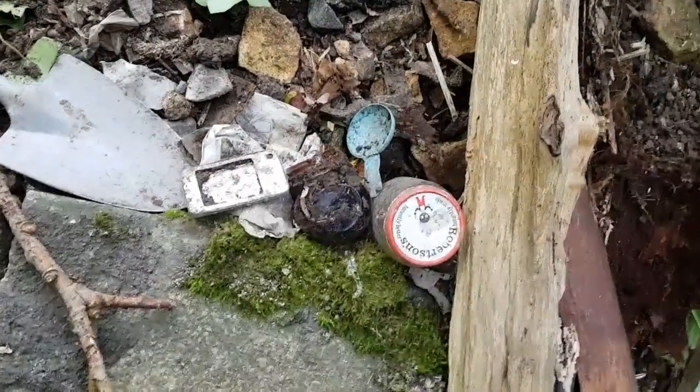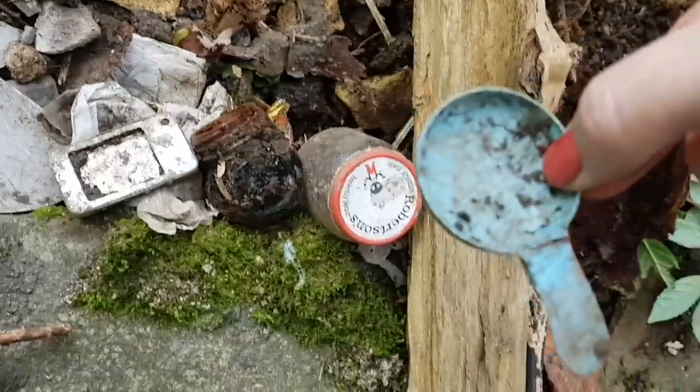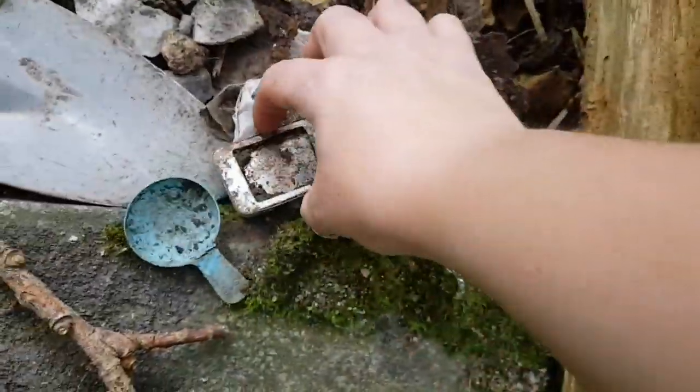So I've come across a little shoal of exciting things here, so I'm going to dig some of them up and I'll bring you with me if I can, but let me just show you some of them so far. Look at this lovely little spoon. I don't know if it's a doll's one. What does it say on it?